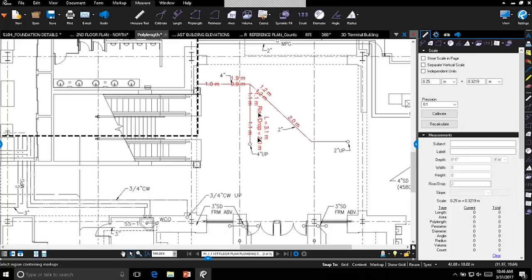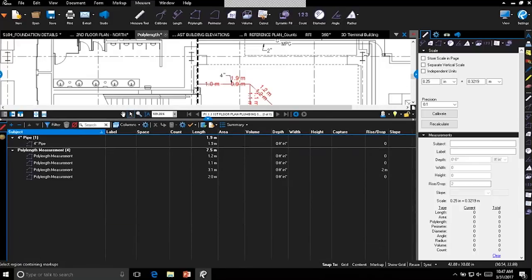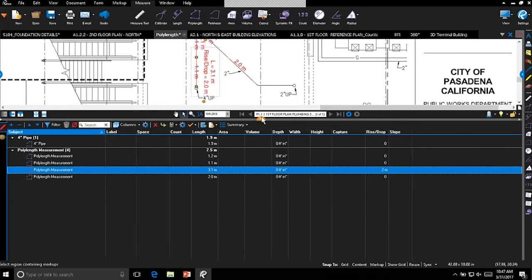Notice it populates right here on our drawing, as well as in our markups list. It lets us see that rise and drop. If you want to change that rise drop, you can do so by entering it into the markups list or in the measurements panel on the right hand side. And don't forget, again, in the measurements or the properties panel, you can change the caption. If you don't want to see the rise and drop, you can turn it on and off and only show the rise drop in the markups list. It's totally up to you and is customizable.